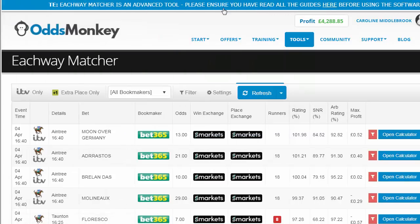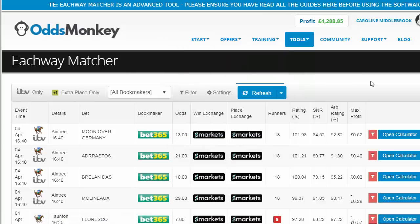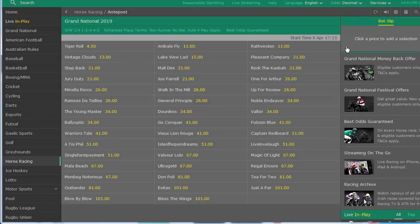Again, you can have a look at the guides to show you exactly how it works, but you would filter it down so you're looking for horses to do for that particular race, and it will tell you exactly how much to lay in order to lay the win and lay the place. Now then, in terms of liability, if we have a look at these odds, they are high, and so the liability is going to be high in the exchange.